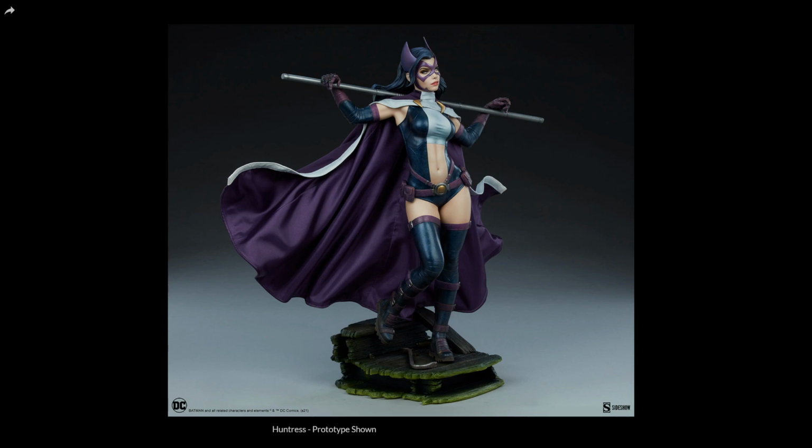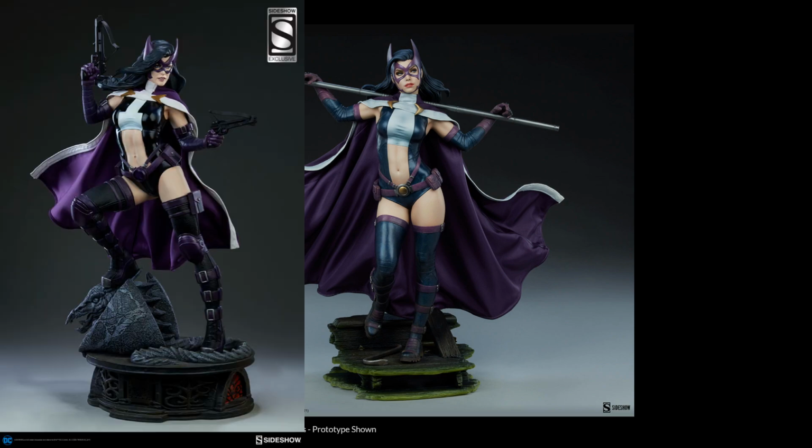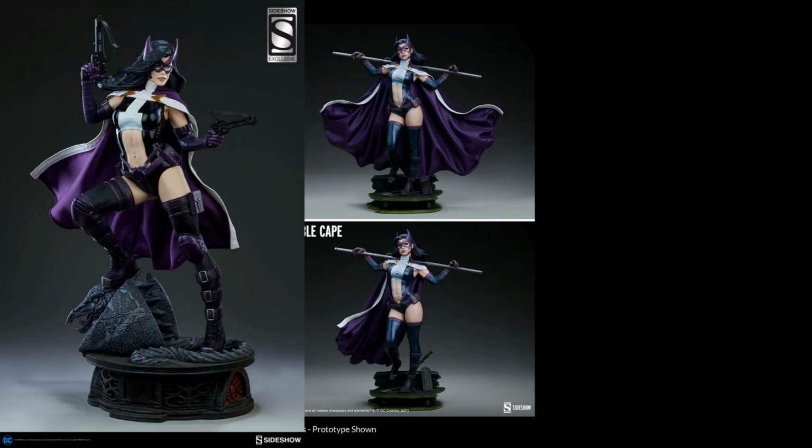But I like it. Again, I will tell you, I don't know which one is the best, this one or the previous one. It's just a matter of choice. I think it looks great. The cape is posable, so you can do certain things with it.